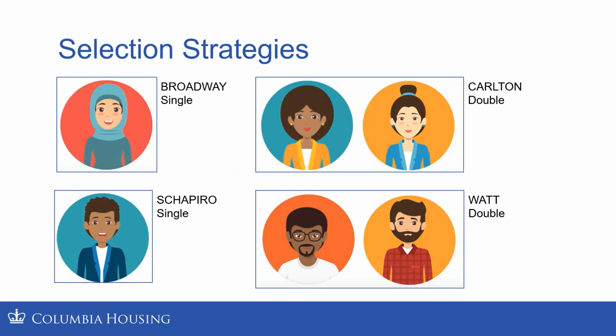Now, if this group of 6 was an individual, they wouldn't have had the option to go into a Carlton double, a Watt double, anything like that. They would have only been able to fill a corridor style single. So keep in mind, again, it's really important to have that discussion early on. What's important to you, what's important to your group, and where do you want to land?